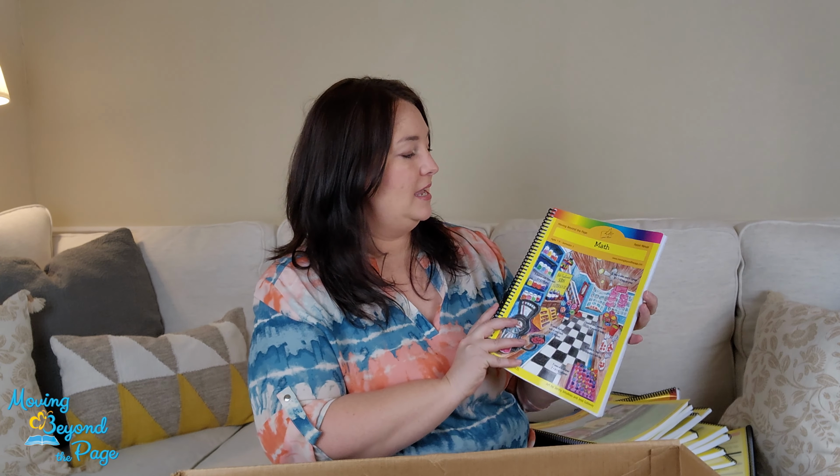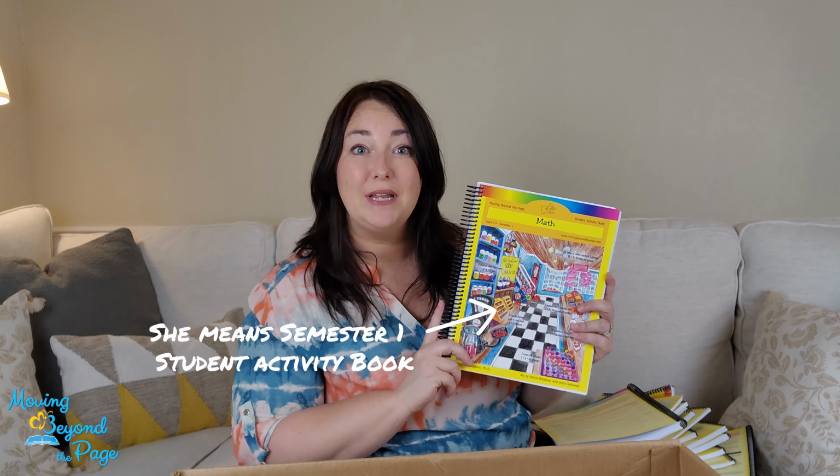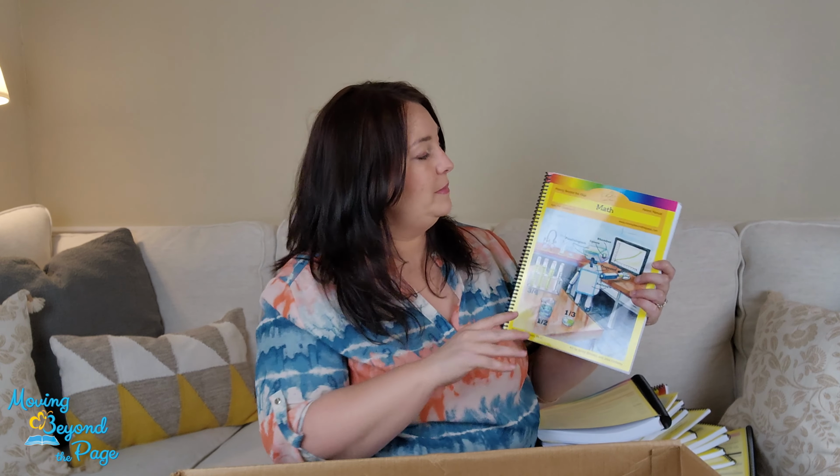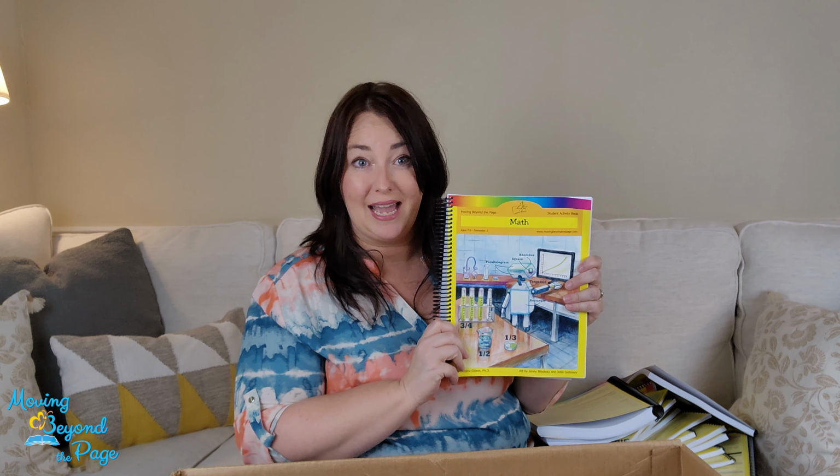For math, you'll have 2 parent manuals and 2 student activity books, one for each semester. So you'll have the Semester 1 parent manual, the Semester 1 student activity book, the Semester 2 parent manual, and the Semester 2 student activity book.